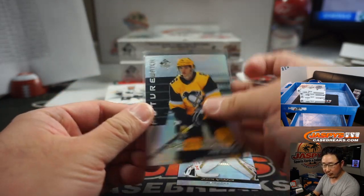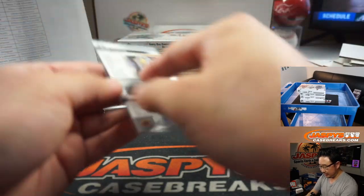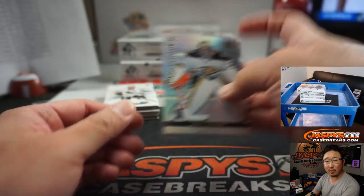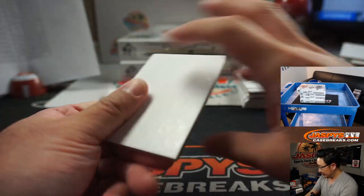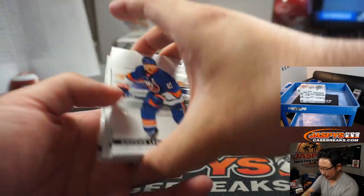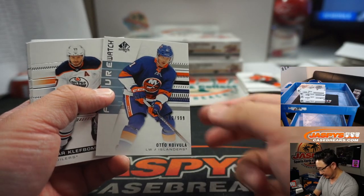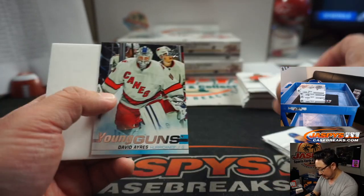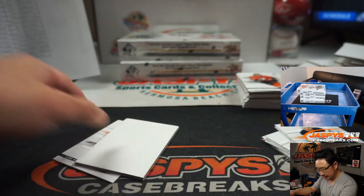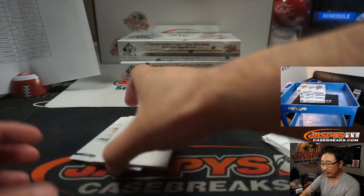There's John Marino for the Penguins, that'll be for Ron. And there's John Gibson for the Ducks, that'll be for Michael Tuckley. But yeah, so I think things got out of hand pretty quickly. The helicopters, like news helicopters, and that's for the Islanders auto to $9.99. David Ayers, Young Guns for Carolina, that'll be for Michael Eng.